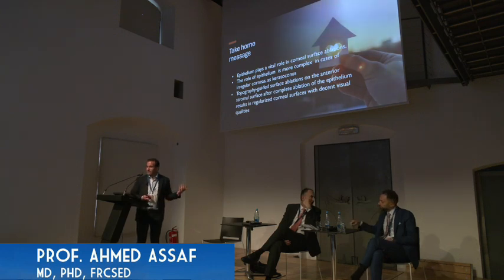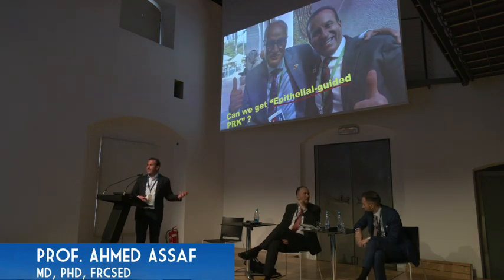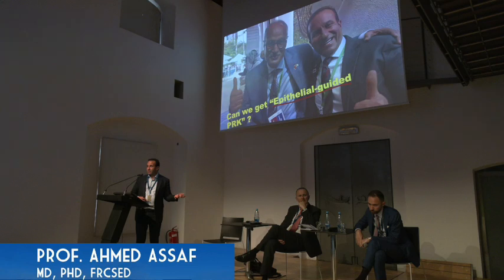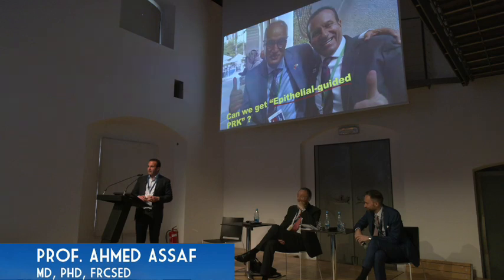I was just discussing this with my colleague in Morocco, and he asked for something called epithelial-guided topography. Epithelial, not topography-guided, not wavefront-guided. We need something like epithelial-guided PRK. So hopefully we can someday have something to compensate for the irregularities of the epithelium during surface ablation of the cornea.